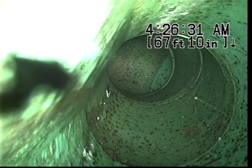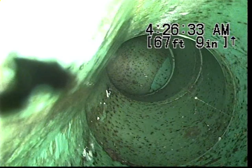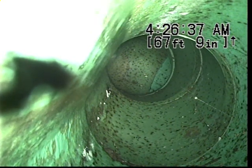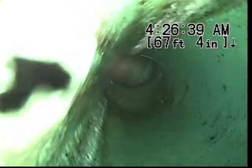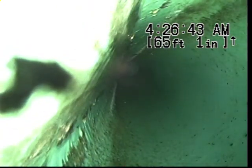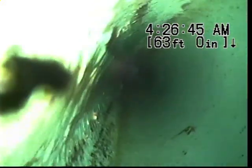Okay, we had a couple flushes. The toilet flush was definitely connected to the sewer, but it's a low-flush toilet, so there's not a lot of water coming through at one time. But we're going to evaluate the line on the way back, make sure it's got proper slope and grade.